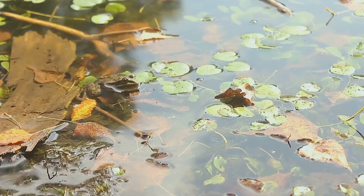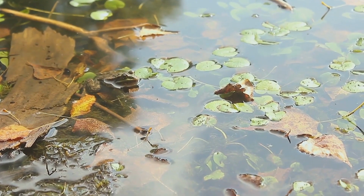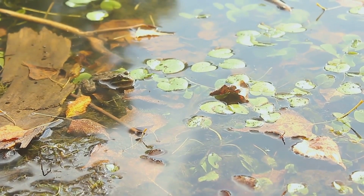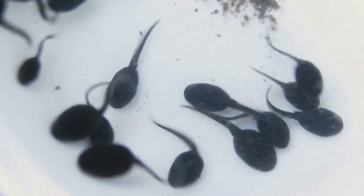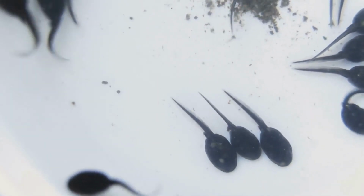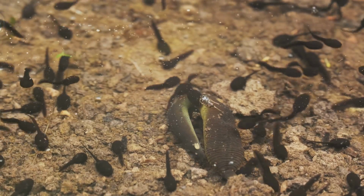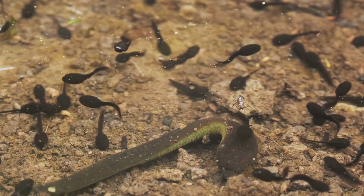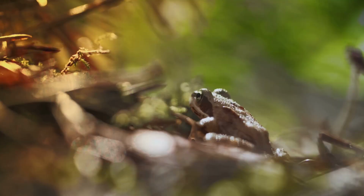And what about amphibians like frogs and salamanders? They live double lives, part in water, part on land. Many start as tadpoles in water, breathing with gills just like fish do when they're young. Then, as they grow, they develop legs and lungs so they can hop onto land and breathe air, living in both worlds. Amphibians have smooth, moist skin and need damp places to survive because their skin helps them breathe too.